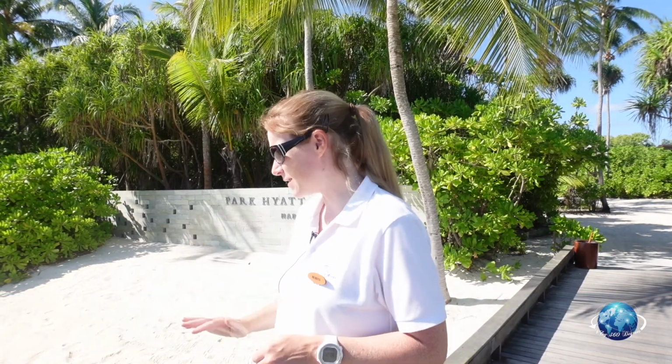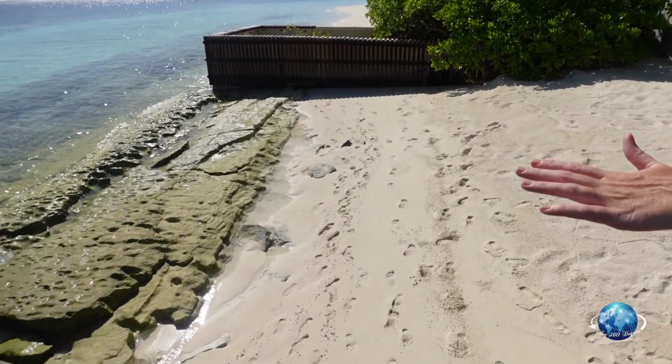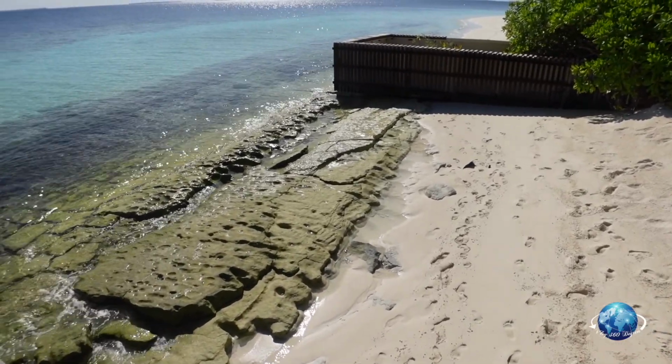Okay, so this is the nature walk. For this walk, I'm just going to talk a little bit about the native flora and fauna around the island. So we're starting here on the beach, so I can show you the sand and how it moves around the island. Here at the moment, you can see there's a lot of exposed rock and not a lot of sand here.